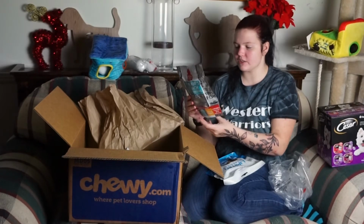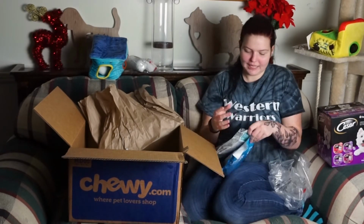Now the problem is I have to not only hide these but put them up really high because he will break into things. He's broken into multiple Christmas presents. If they smell like food, he will just rip them apart. This was a couple of years ago, but I got one of my friends a necklace and I put it in a little gum container, and because of the smell of the gum, he tore the whole thing open. So, yeah, but I got these for Eddie.